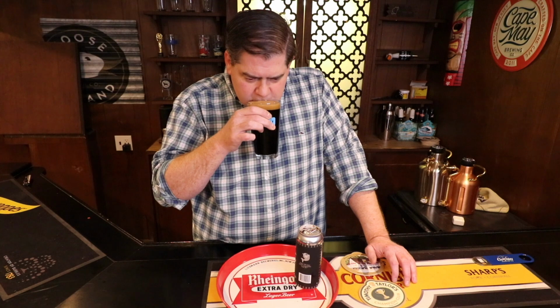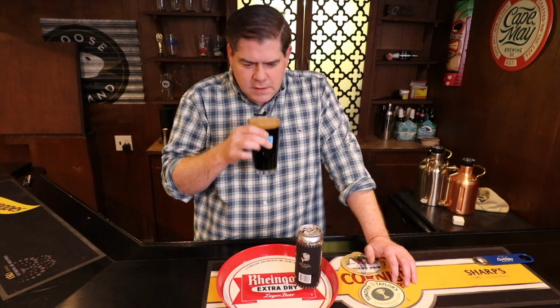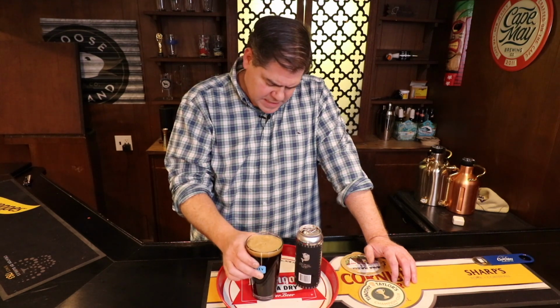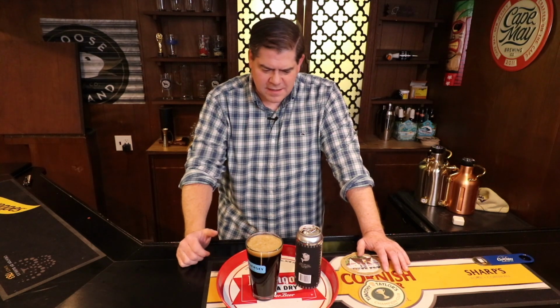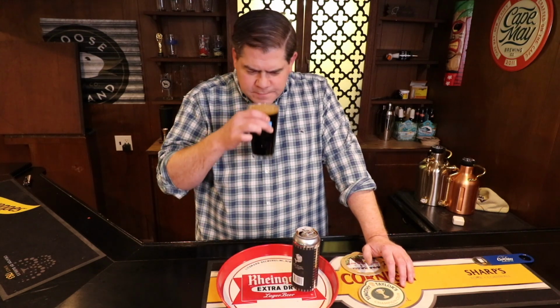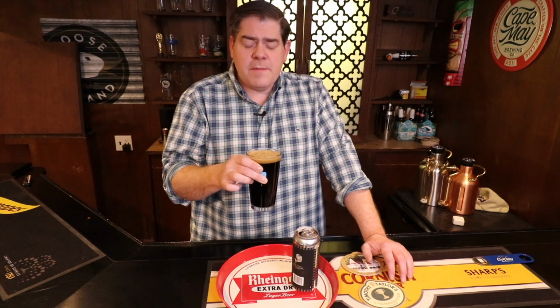There's not a great deal of nose on it. I can smell a little bit of chocolate. It's definitely very malty. The head is maybe a pinky's height. And this is not the whole 16 ounces. There's a little left in the can actually. Yeah, it doesn't have that much of a head actually.